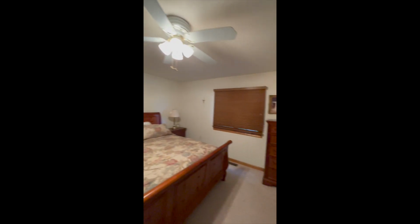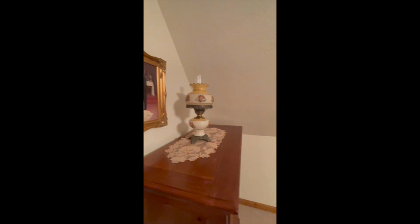Here's your, not too much storage in there. Could get a few things, nothing major. And take a peek out at that shed out there. So that's the roof of the shed. Looks like it's pretty well built. That's a pretty cool thing.